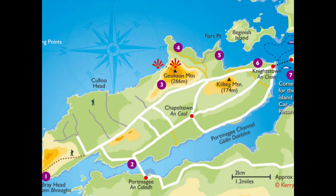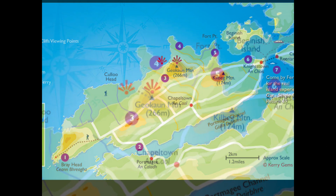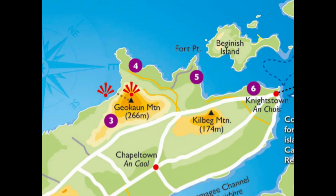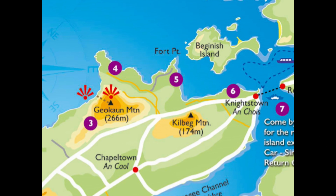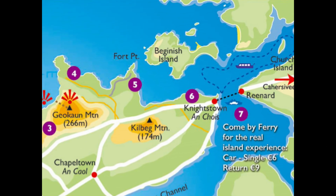Geokaune Mountain is the tallest mountain on Valentia Island with a height of 266 metres or 873 feet in old money. It overlooks the sea on all sides with a particularly stunning view over the Lighthouse, Beginnish Island and the Dingle Peninsula on the northeastern side.